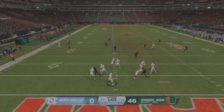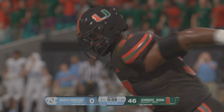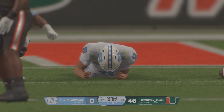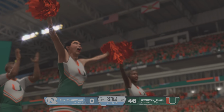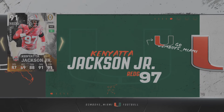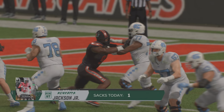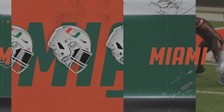From the gun, wants to pass. Pocket breaking down. And the quarterback goes down all the way back at his 4-yard line. This has been a frustrating day, and I'm not sure it's going to get any better. You're already down huge. Listen, this offense can't protect this quarterback. They don't do anything right now. This defense has had their number all game long.